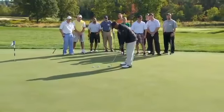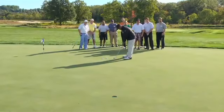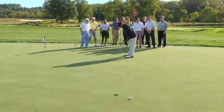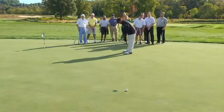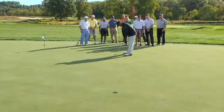Well, Greg's got a nice setup. His eyes are just on the inside of the golf ball. Let's see if he can get a good stroke and get it to the hole. Greg's got a beautiful setup. All right. Let's take that one away. All right, pulled across a little bit. Now this is Greg Lane's final attempt from 15 feet for a Cleveland Classic driver.